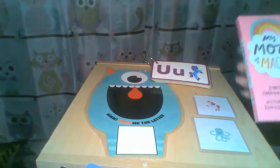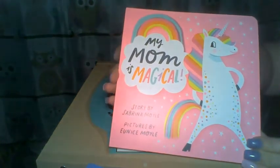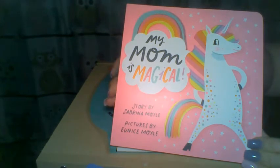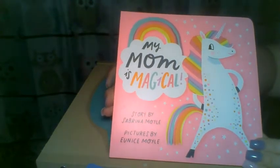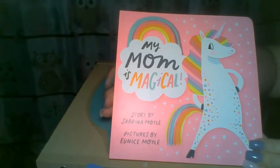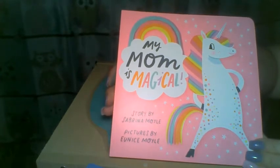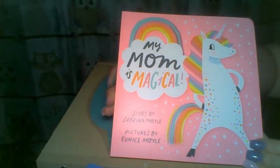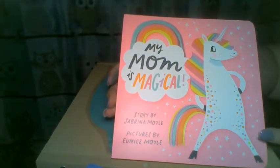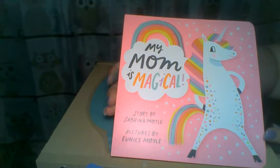So you're going to make a unicorn crown because we're going to read this book on Mother's Day. And your mommy does a lot for you. So we're going to celebrate our mommies for Mother's Day by making her a magical unicorn crown or a magical unicorn hat. And then, don't tell them, but we're going to read this book on Mother's Day called My Mom is Magical. But don't let them see and don't tell them, okay?